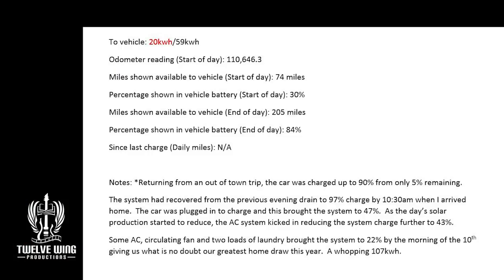And so here's the notes. As you can see, 20 kilowatt hours from the Supercharger. And then the other vehicle data, the car was charged to 90%, but I wound up running a few errands that afternoon, and so we wound up ending with a little over 80% of charge in the vehicle. Let's take a look at that for a second.